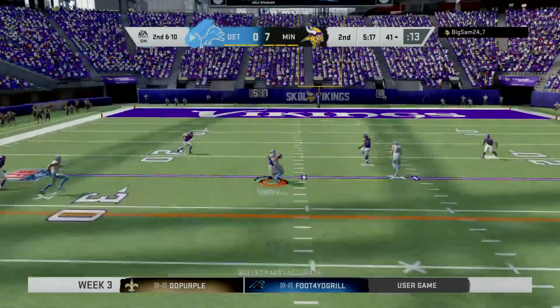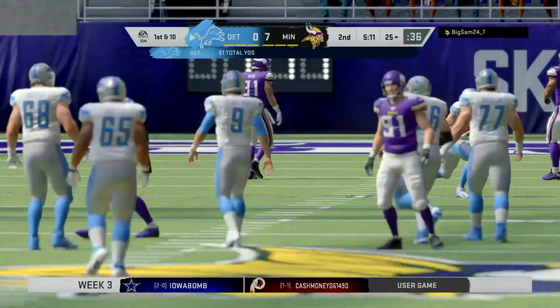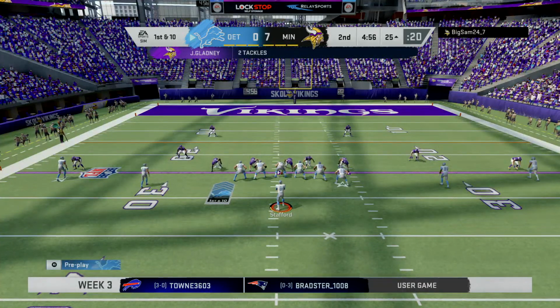Throwing on second down. Stafford, and he finds Danny Amendola. And this is going to turn into another first down as the tackle is made at the Vikings' 25-yard line. This offense finding its legs now. Here's another 1st and 10.